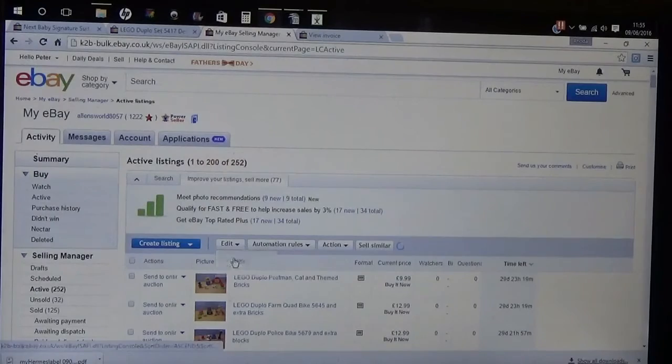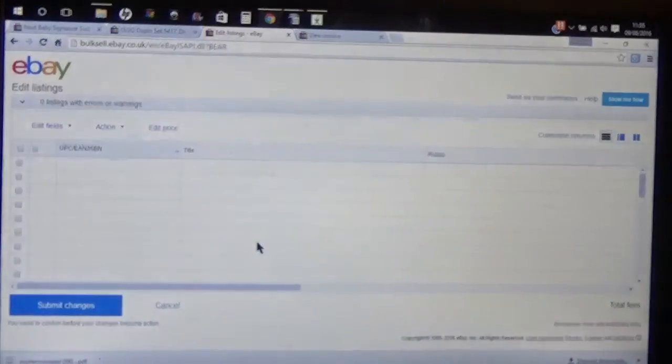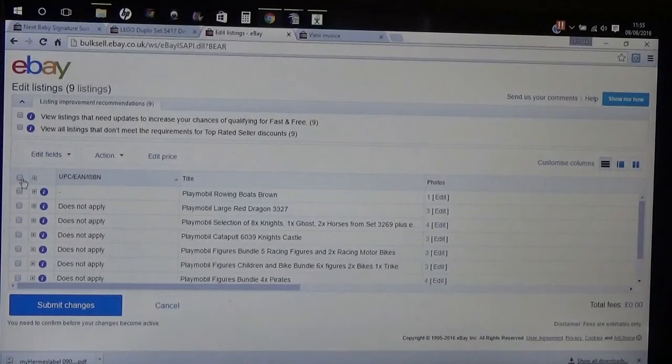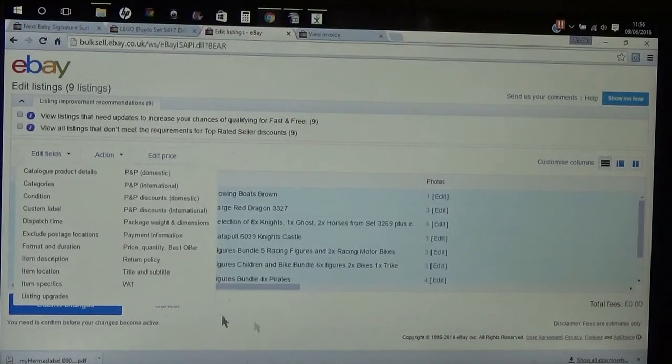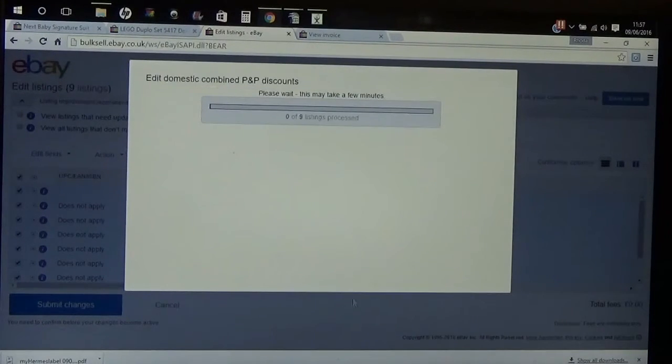So I'm going to click edit. Load all them up, and now select them all. Okay, so we load this up, and I've just clicked the fields, and all I'm going to do now is P&P discounts domestic. So click it onto that, and now this brings up my two little sections which I've just dealt with. So edit, add to all, then add to all. So that's my flat rate for all my Playmobil. This is my promotional, so buy two and you get free postage on there. I'm going to save that.